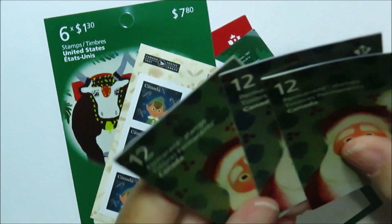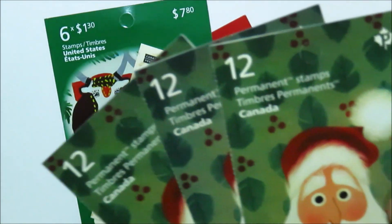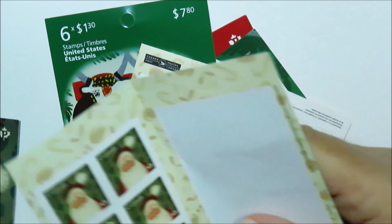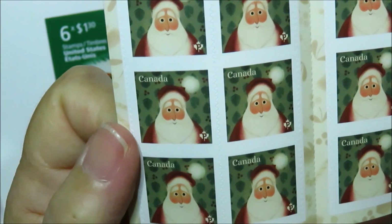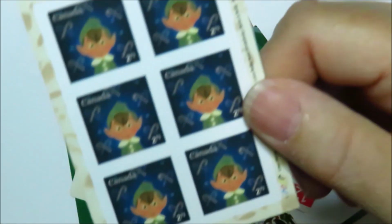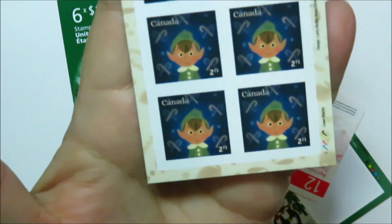And then these are all Christmas ones. There's some double ones in here. So it looks like I have 3 of these packages. I've used quite a few, it looks like. This one's, no, with Santa. Jolly Old Saint Nick. And then this is one I bought last week. But this is international.